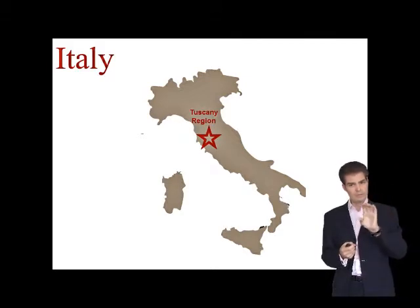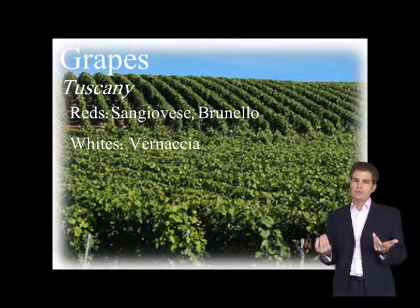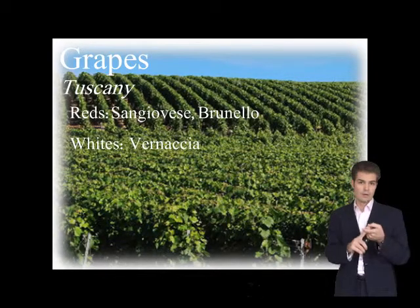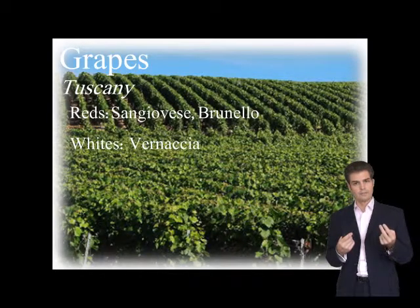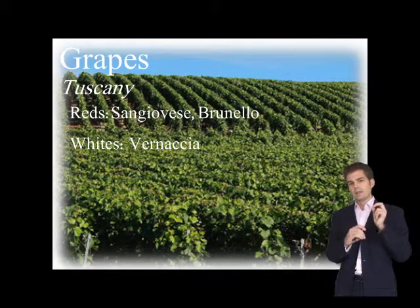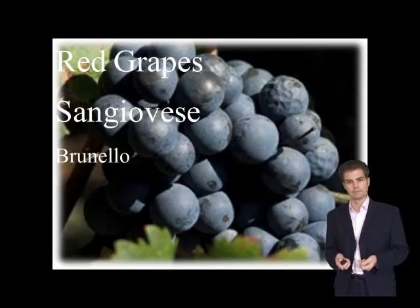Geographically, Tuscany is within Italy. It centers around Florence. It's somewhat central, as you can see on the map. And in Tuscany, the real big red grapes are Sangiovese, an important red grape. This is the grape in Chianti. Brunello, which is a clone of the Sangiovese grape, means little brown one. And in terms of white grapes, I would remember Vernaccia. Vernaccia is another wine that perhaps not as many people will know, but I think it's worth remembering in terms of fine whites that come out of Italy.